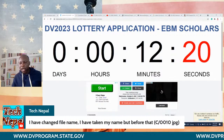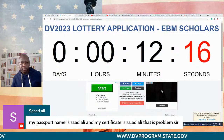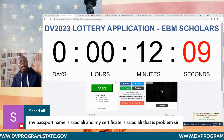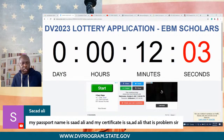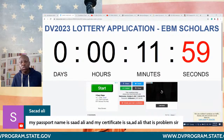My passport name is Saad Ali and my certificate says Saad. Forget about your certificate. Write the name as it is written on the passport when you are applying for the DV lottery. That is what you need to do. Write the name as it is written in the passport. Forget about your school certificate.